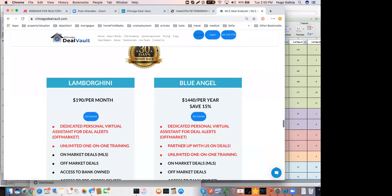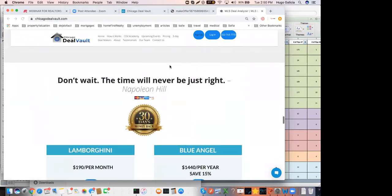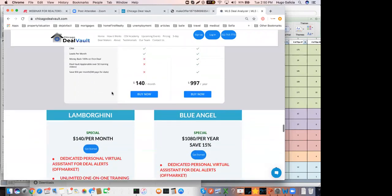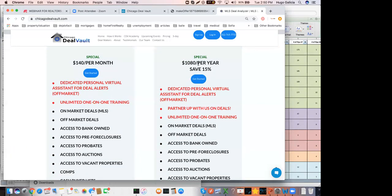Let me show you. So it's 190, or if you do the yearly, it's 1440. But when you sign up today, which is free, so nothing, if you decide to stay, we're going to give it to you for 140. We're going to lock you in at the 140 per month. Or if you decide to do the yearly, it's going to be equivalent to 90 a month, okay, if you decide to stay. 90 a month or 140 if you decide to stay after the 30 days.